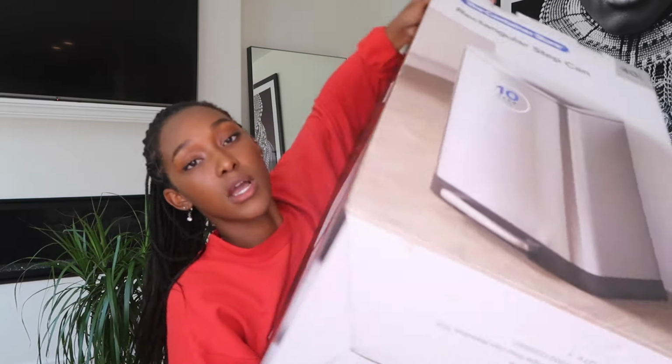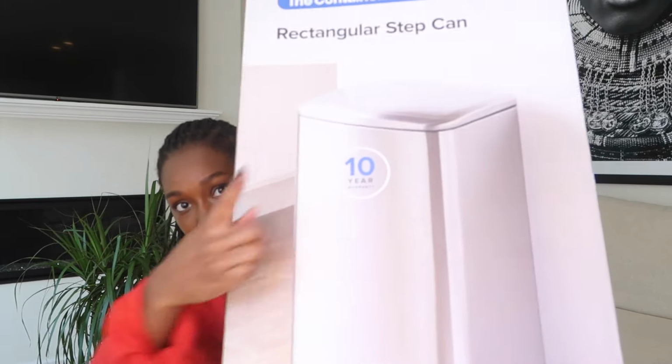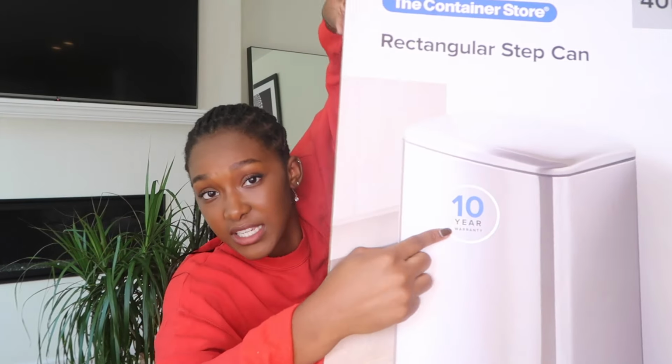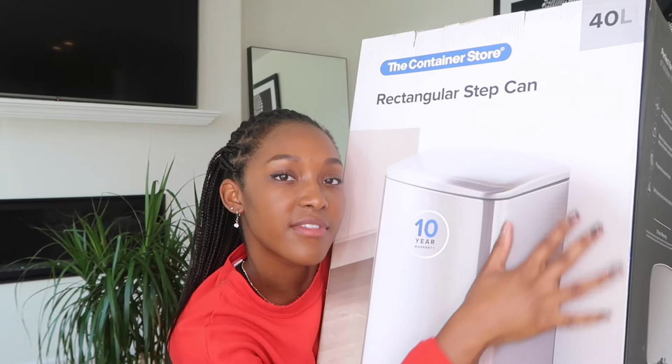The last thing I got that I'm actually not gonna take out of the box is a new trash can. Yeah, girl, you see that? 10-year warranty. I'm going to have a trash can forever because of the Container Store. So that's the end of my unboxing.